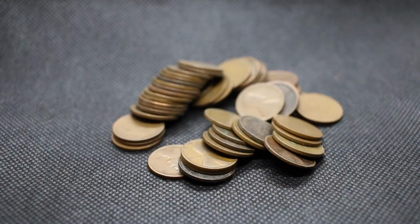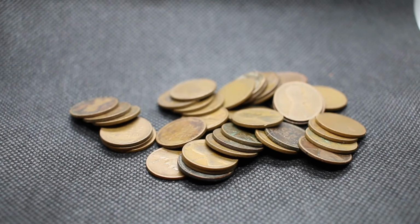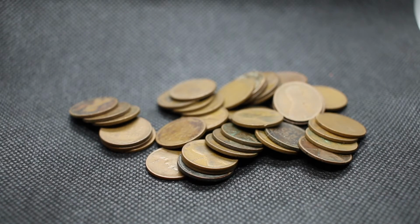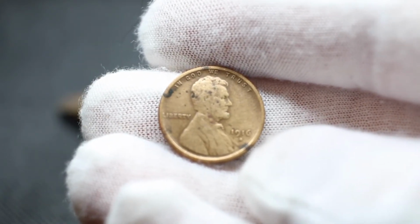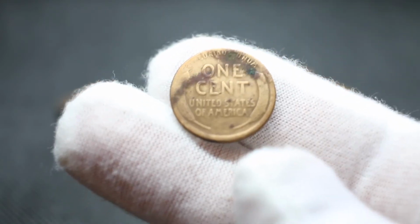Okay, here we have number 2. And these are basically in the same condition as the last lot. Most of the luster is gone, if not completely. I do have a 1916 S. This still has some nice luster to it. But it's fairly worn. This one's a 1909.